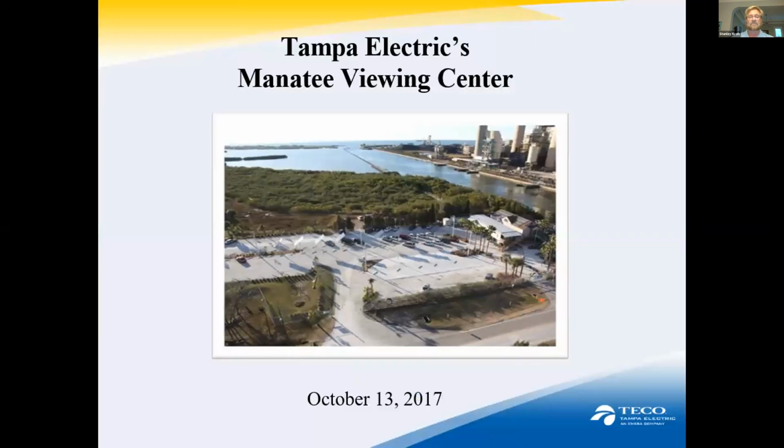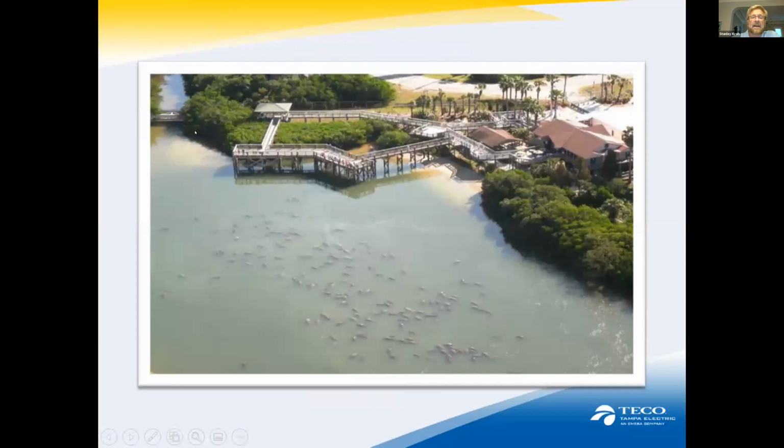Next slide. Of course, it's anchored by the Manatee Viewing Center, which has been there for 35 years now. When we reopen in November, we will be celebrating our 35th anniversary, and we will also be welcoming our 7 millionth visitor to the site. It's a really popular destination, not just for Tampa Bay but from all over the world. We literally get visitors from all over the world there. Next, please. Here's a shot taken during the winter time. You can see all the manatees that like to congregate there in the winter months when it's cold. We've had as many as 850 manatees there at one time. It's a really big manatee sanctuary.